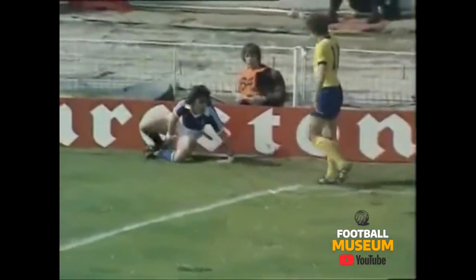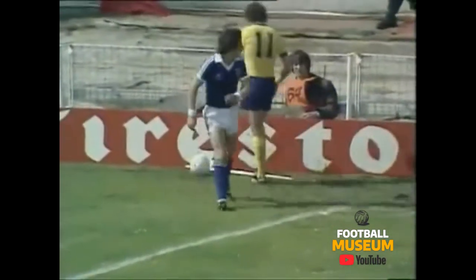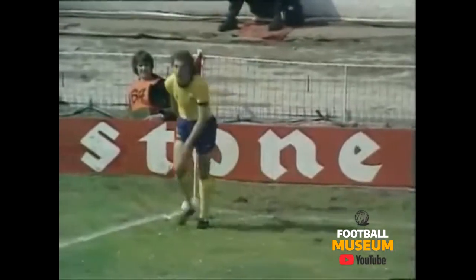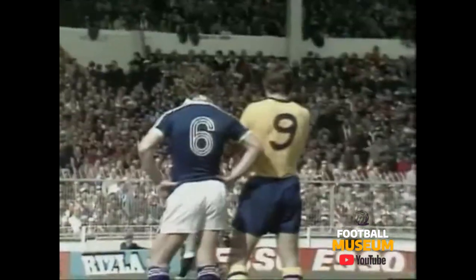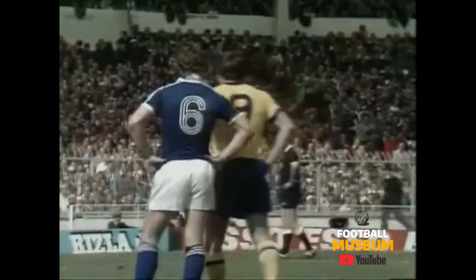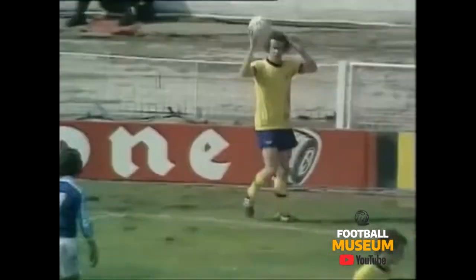Oh. Well, the corner posts are taking a fair beating as well. Pat Jennings has flattened one of them, and Brian Talbot did that one. A corner for Arsenal. No, I think the referee signalled a throw there. It'll be a throw, which Brady will take.